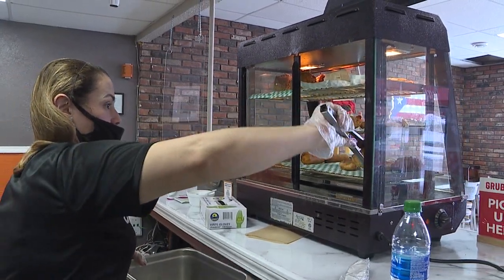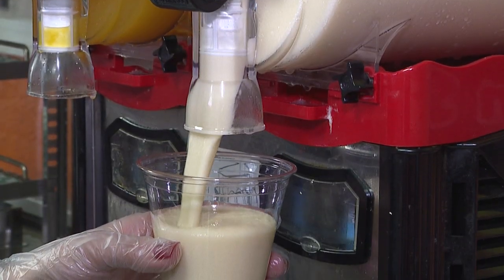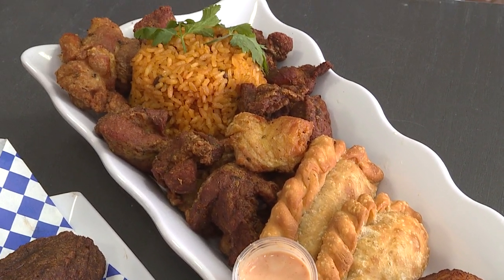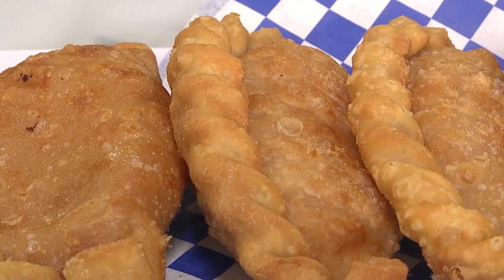It's been overwhelming. It's been awesome. The first couple of months that we were open, lines were out the door. Everybody wanted to try, everybody wanted to support. And you know, we have our regular customers come in and we already know what they're gonna order. We feel the love. The love has been there and the support has been there. And Parma City has been great.